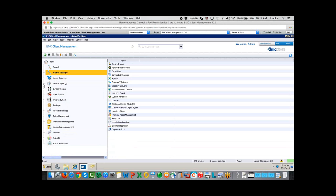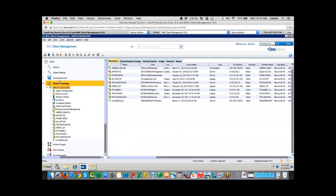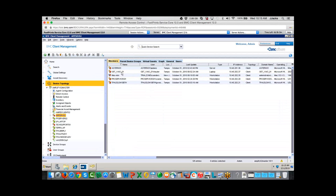Our device topology gives you the flexibility to see what's here in my group, what's being managed and maintained. So we have different servers, different laptops, and each one of those we can drill down into and look at different information that relates to that specific item. And we can see what's connected to it.